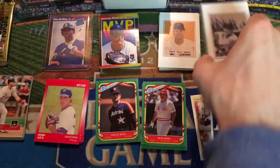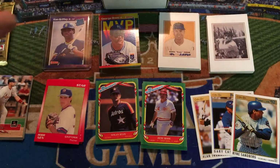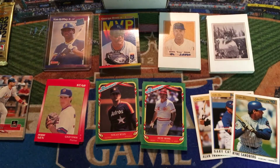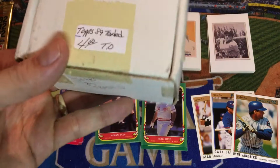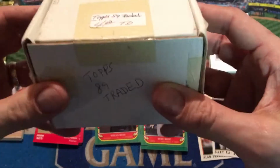So Bowman was a bit of a swing and a miss, but that's all right. We get the Donruss come through for us. Let's go ahead and finish this up. I appreciate you sticking with me going through all these junk wax cards. This is not going to be junk wax.